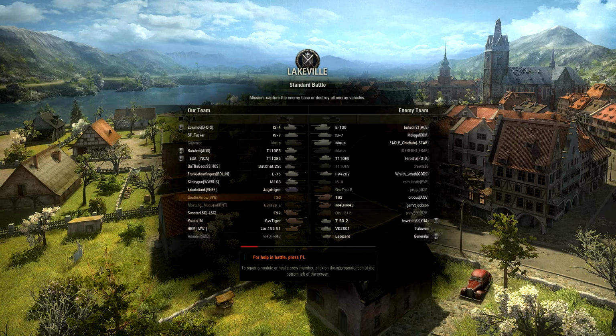The first replay that we'll be looking at is on Lakeville from November 23rd, 2012. As noted at the top of the loading screen, this is a standard battle. Reviewing tank composition for this battle reveals the following. This is a Tier 10 battle with 6 Tier 10s on my team and 7 on the enemy team. My team has 4 Tier 9s while the enemy's team only has 1.